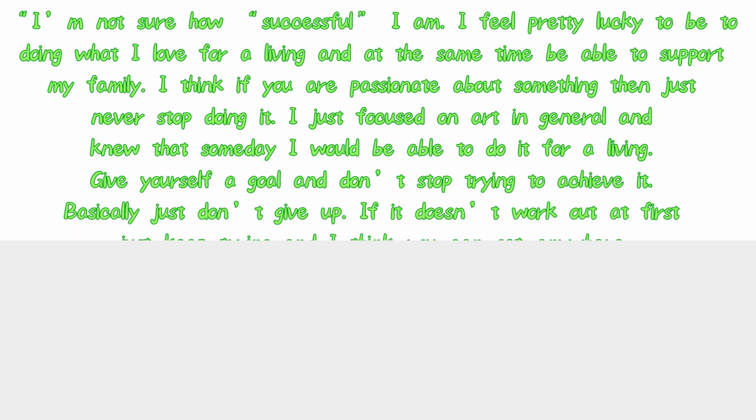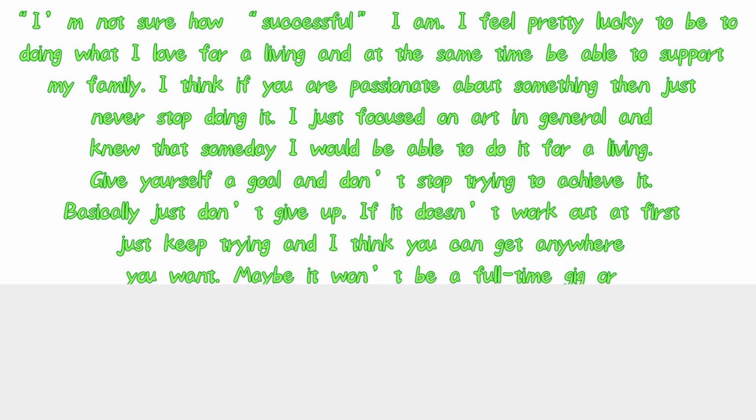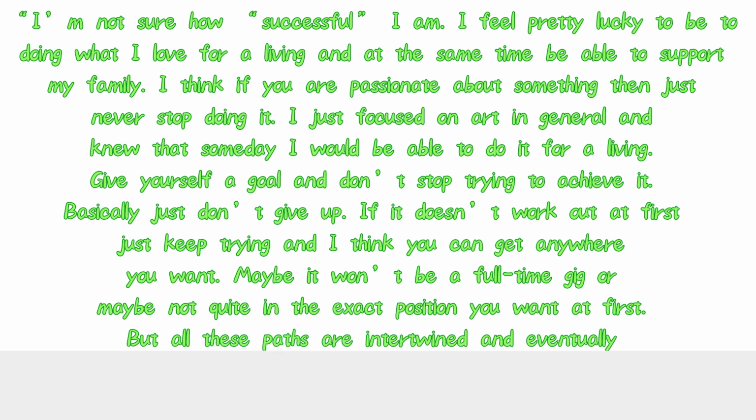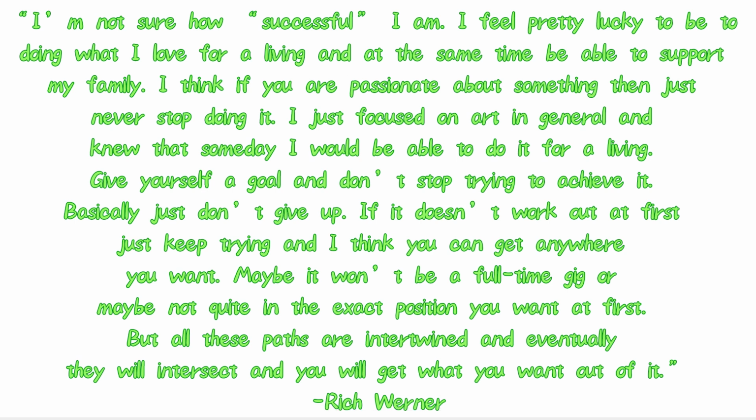Basically, just don't give up. If it doesn't work out at first, just keep trying, and I think you can get anywhere if you want. Maybe it won't be a full-time gig, or maybe not quite in the exact position you wanted at first, but all these paths are intertwined and eventually they will intersect and you will get what you want out of it.